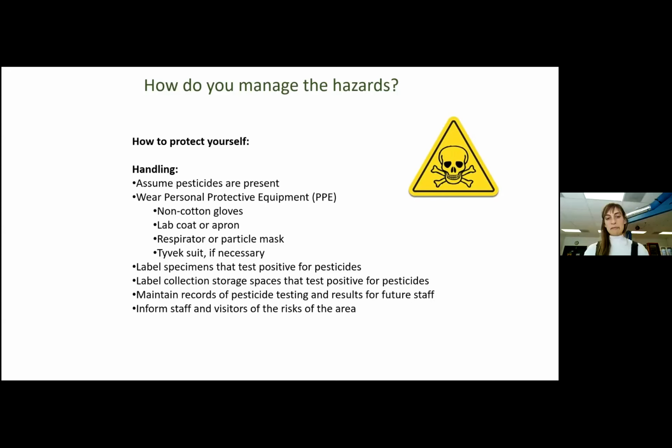And you also want to maintain your records. Anytime you've done pesticide testing, keep the results, so that future staff will know too. So once you're gone, people will know. And a big thing that doesn't always happen is to inform staff and visitors and volunteers of that area of the risks that are involved, especially pregnant women.